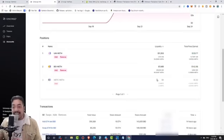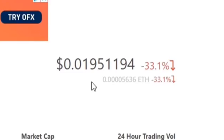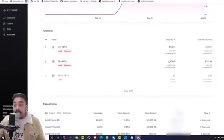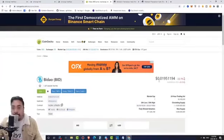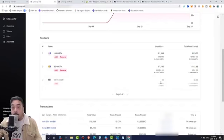And what do I mean by that? Again, I actually got in when it went live on Uniswap at about, was it 3.5 cents? Right now, BDAO is nowhere near that. It's about 2 cents right now, just under 2 cents. This comes into consideration. This is pretty much saying the overall value of your liquidity is no longer 10K. Why? Well, it's not 3.5 cents anymore. It's just under 2 cents. So that's the valuation of my overall liquidity.